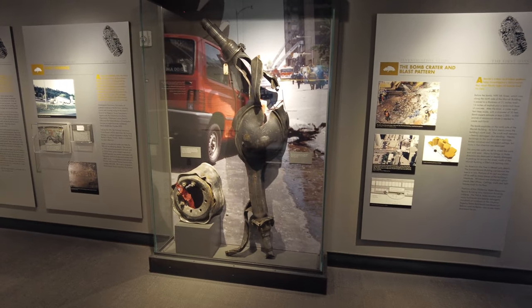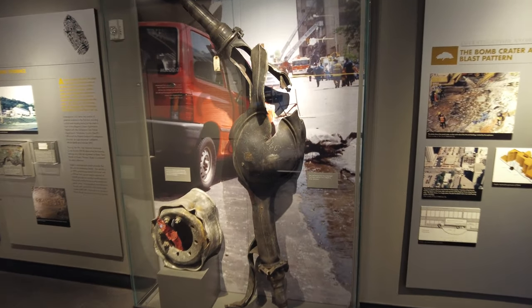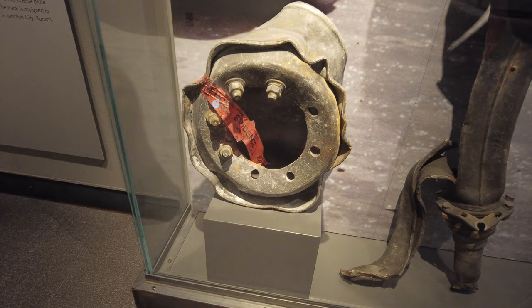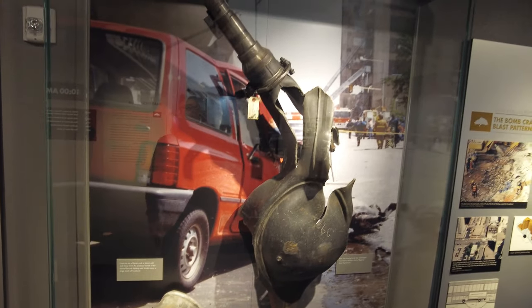And here's the axle from the truck bomb, from the truck itself, and a front wheel. And the license plate.